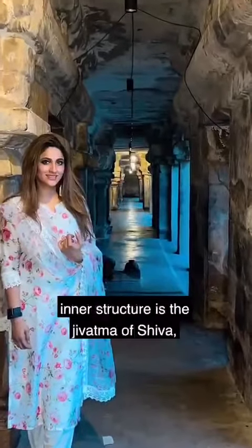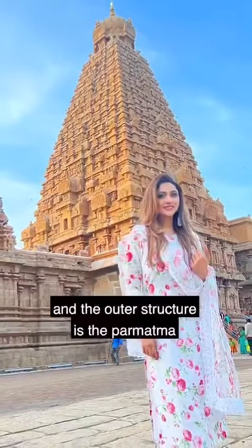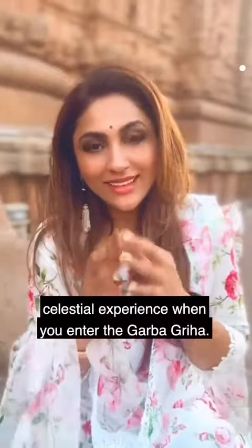They believe the inner structure is the Jivatma of Shiva, and the outer structure is the Paramatma, which allows us to have this inner celestial experience when you enter the Garbhagriha.